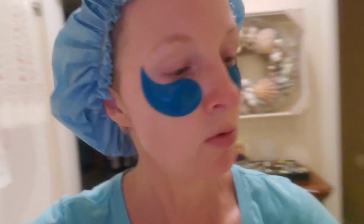These are called Gen Skin, Generation Skin. They're great. I actually like these. They help with puffiness under your eyes and whatnot. And sometimes I'll do these. I think you're supposed to do them in the morning or whatever. I don't have time in the morning to do much of anything beyond just what I have to. So I do it at night.